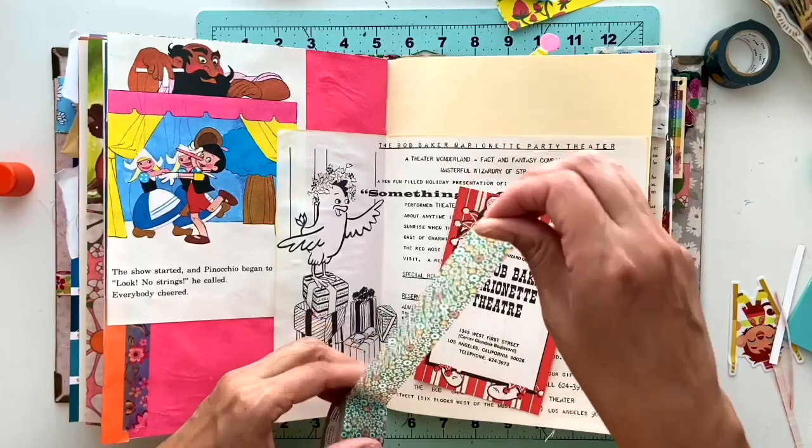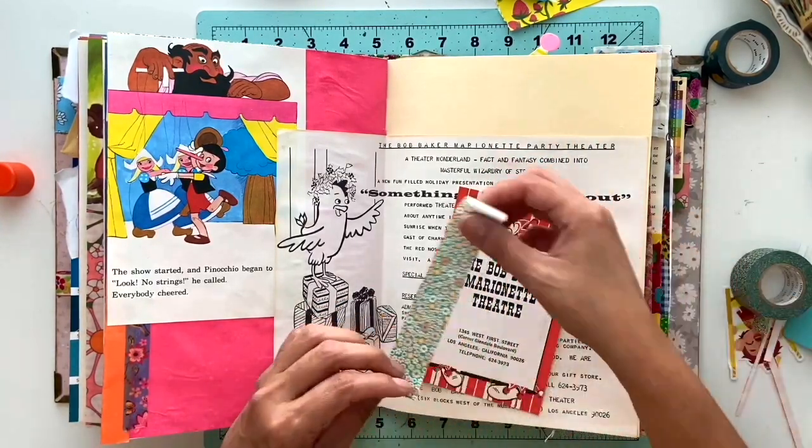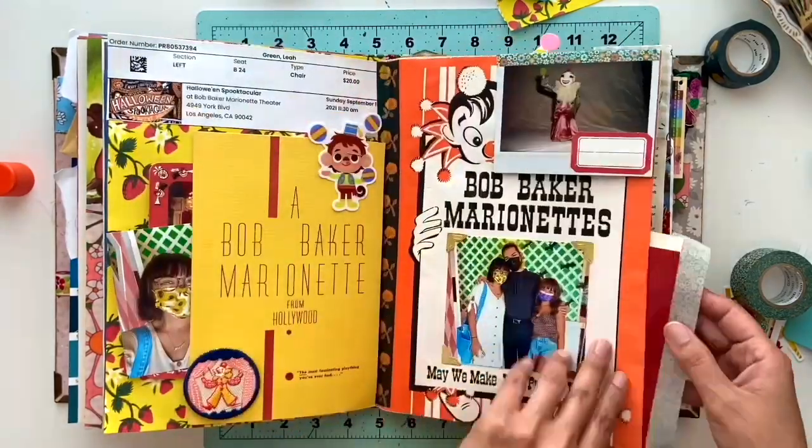I'm using that same really thick, pretty floral washi tape. I used it in my last Bob Baker layout. I'm using it in this one too because I feel like it's very reminiscent of their floors there.